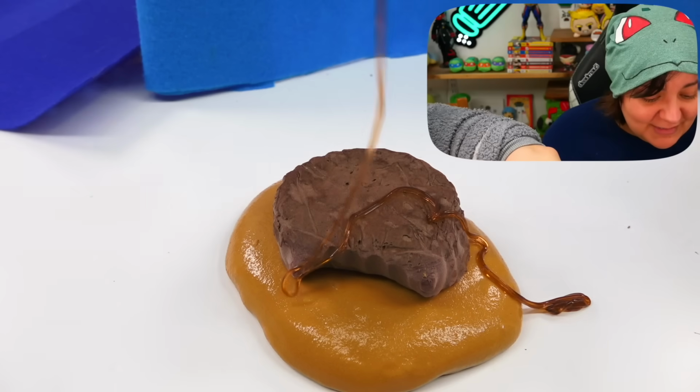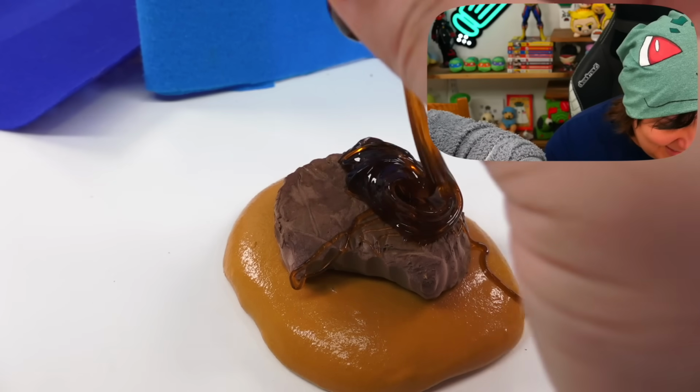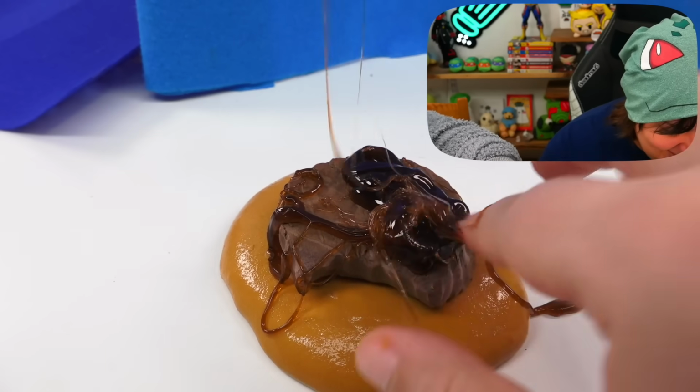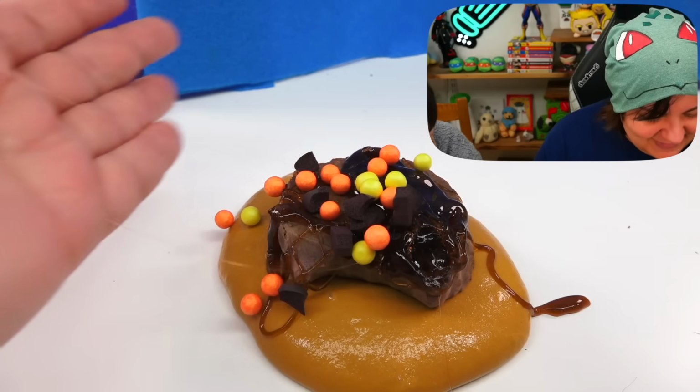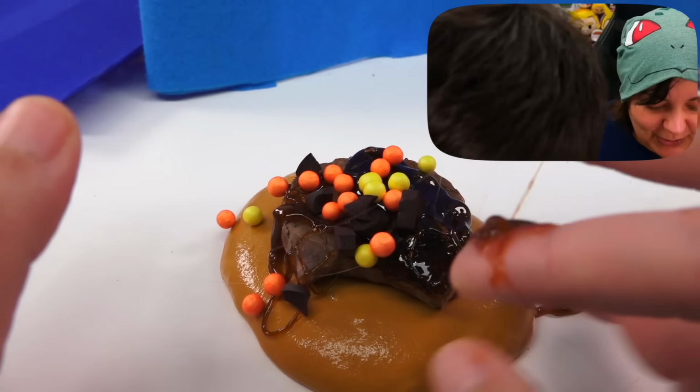Drizzle first or Reese's or doesn't matter? It doesn't matter. Go for the drizzle. Oh my god, it's so sticky, Jackie. Oh, that is goopy. Jackie, don't drizzle! I got you. Oh no. Jackie. Now don't touch. Don't touch! I'm trying to get it off you! Oh my god, there. Do you want me to just mix it? No. Hang on.